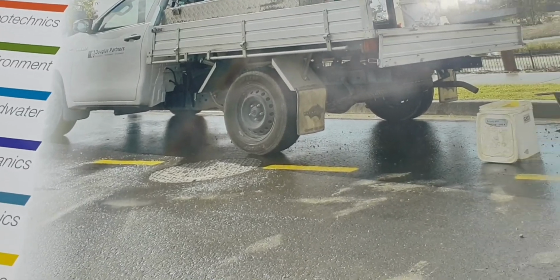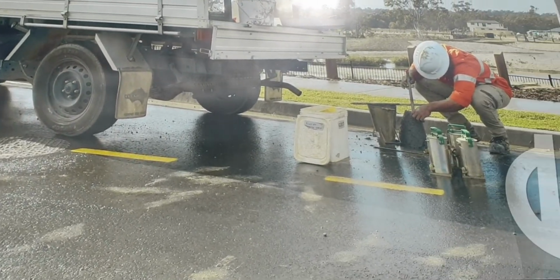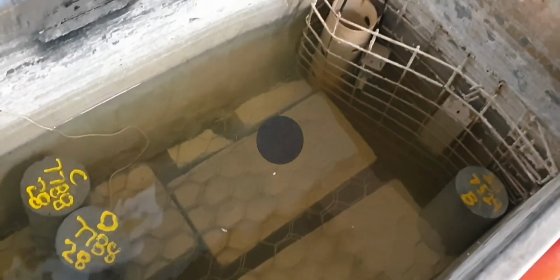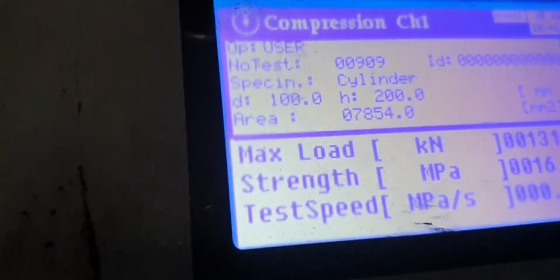Once the subbase has been placed, curbing will be constructed and then tied in with the base layer. This is just one example of concrete testing opportunities. Others include manhole structures and pits, footpaths, and driveways. If a project is for a building foundation, there may be footings as well.